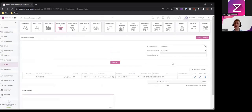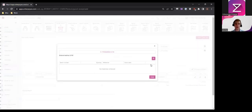What you may notice is now that I have added the items, we have a new box here which asks me to edit the batch numbers. Now this is specific because I have enabled the batch availability on this item. This would not be here unless that tick box was ticked, but the system now knows we need to assign some batch numbers before we save this, and actually would not allow me to save this without doing this step first. So edit the batch numbers.